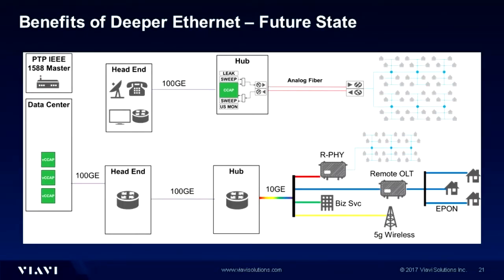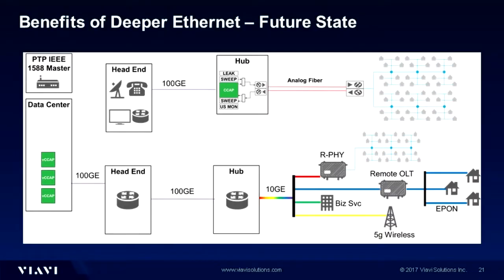One key aspect I wanted to show here is that if you implement DWDM on the 10 gig network, you could define several paths for remote PHY devices for cable, but you can use the same upside to deploy OLT and EPON networks as well, to drive your business services, or even maybe 5G wireless as a future-proof upside. So you can have the benefits of this backhaul platform to drive different access models.